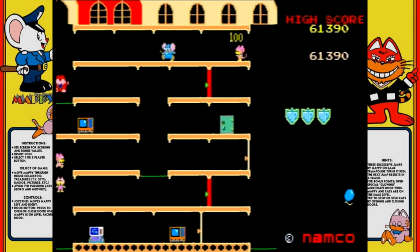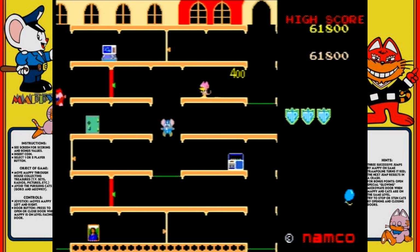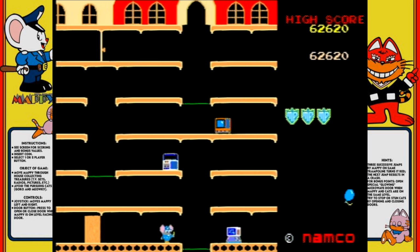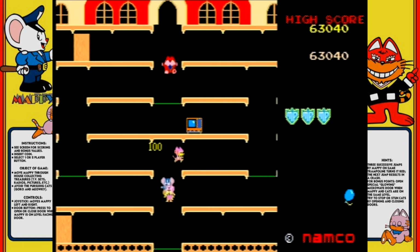To recover the loot, Mappy must avoid running into the Meowkies and Goro. Meowkies are small pink cats that chase after him. Their speed and numbers increase as you progress. Goro, or Namco in the Japanese version, is a large cat who moves around the mansion in a specific pattern.